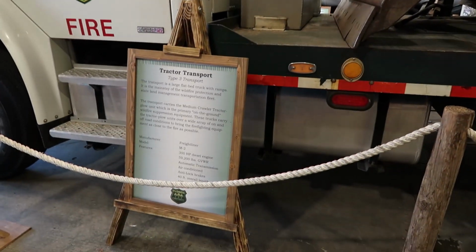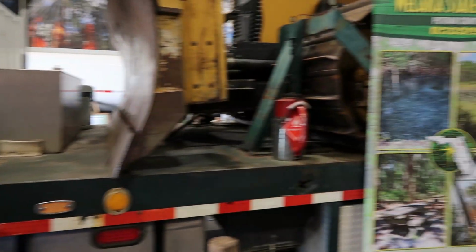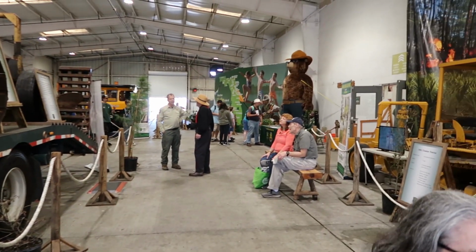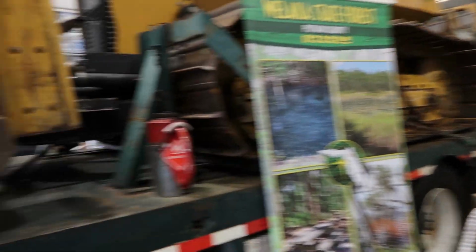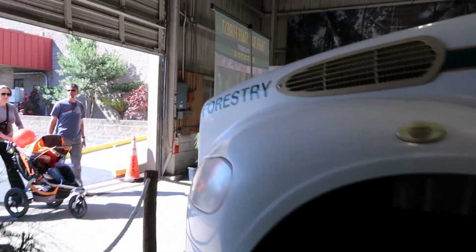And this is a tractor transport. All right, this is really interesting. I'm glad I came in here. I almost wasn't going to do it, but I noticed all this different equipment. I thought, you know what, I'm going to come in here and film it. I didn't think they had much difference from before.